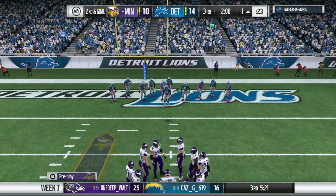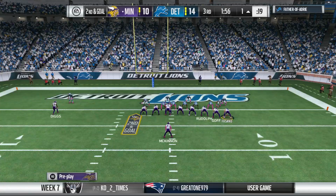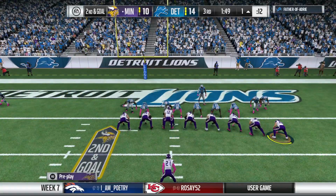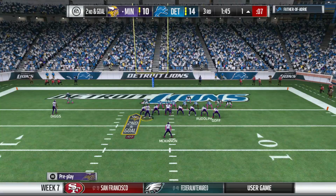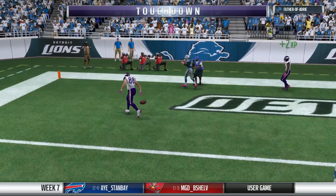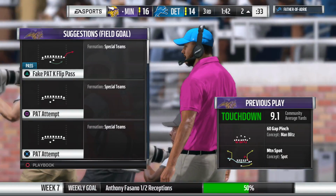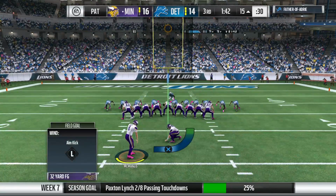And here comes play number 6 on this drive. This time Lynch will throw. He's got his man. It's taken in for a Viking touchdown. Anthony Fasano, his first touchdown on the year. And the Vikings are going to retake the lead.